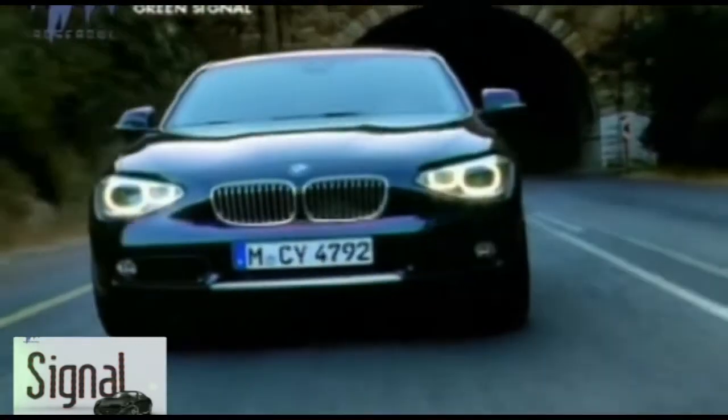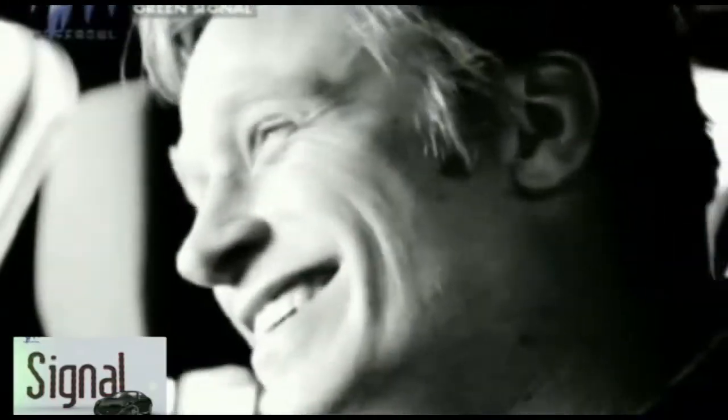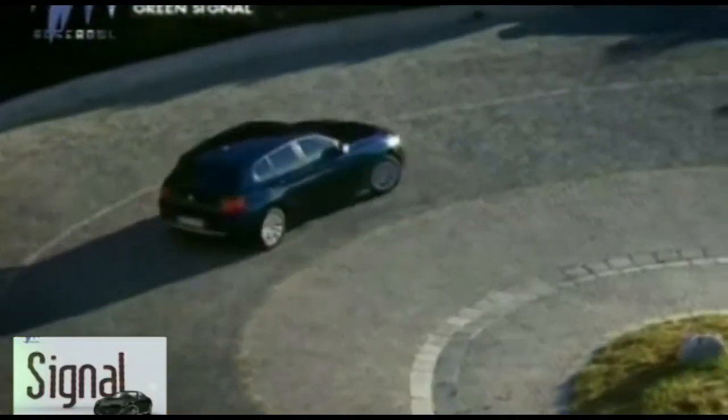The 1 Series, true to BMW genetics, has a longitudinal engine, rear wheel drive layout and 50-50 weight distribution and will surely spice up the luxury hatchback segment here. The German carmaker has already started testing the car in India. BMW has already begun accepting pre-bookings for the 1 Series.